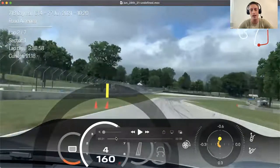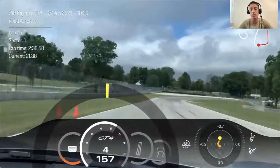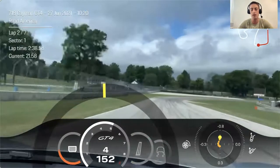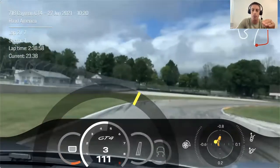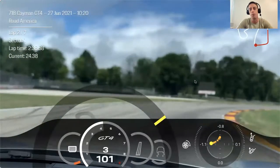Now, in turn three, interestingly enough, we do a little bit better job of getting quicker to peak brake pressure, but I still think we could be a little bit more aggressive on the brakes and then trail in, continuing to hold just a little bit more brake pressure in here, because it's really important here to get down to this apex point.